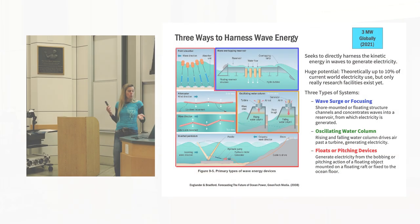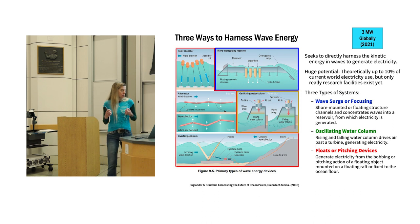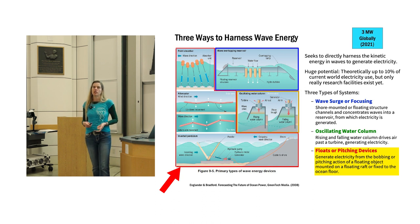There's three different ways that we can harness wave energy. The one that is used most is this third one, the floating or pitching devices in the red. That's the stuff where you have them moving up and down or back and forth, and you're trying to translate that into rotational energy to produce electricity.